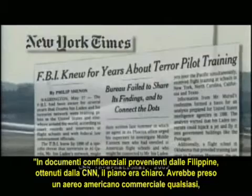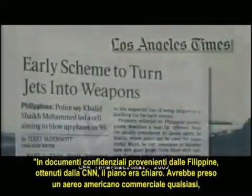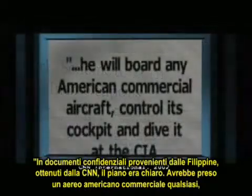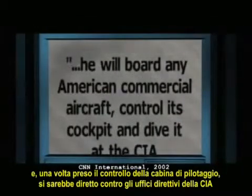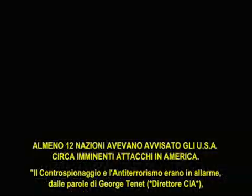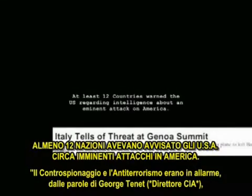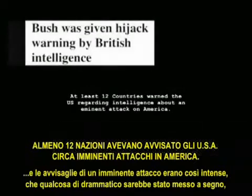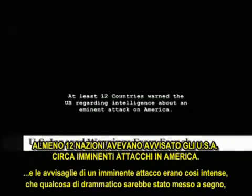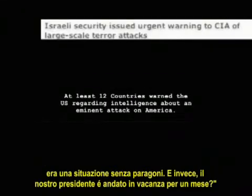In confidential documents from the Philippines obtained by CNN, the plan was clear. He will board any American commercial aircraft, control its cockpit, and dive it at the CIA headquarters. Other buildings targeted: the Pentagon and the World Trade Center. Security and counterterrorism was blinking red, in the words of George Tenet. The warnings of an imminent attack were so severe that something dramatic should have been done. It was unparalleled. Instead, our president went on a month-long vacation.